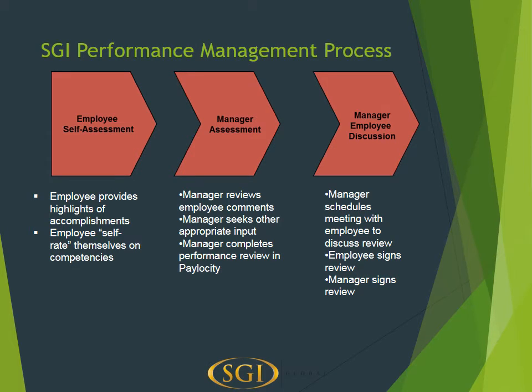So here are the steps of our performance management process. There are three major steps in the process. The first is the employee self-assessment. This is where you will be providing a highlight of your accomplishments, and where you will be self-rating yourself on the competencies, and we'll talk about that in a few slides. The next step is where the manager will review your comments and your ratings, and this is the step where they will seek other appropriate input.